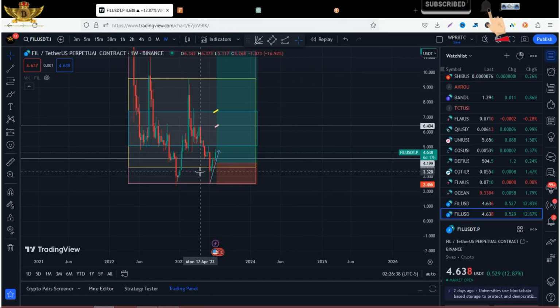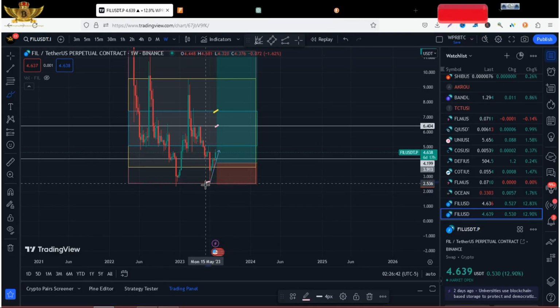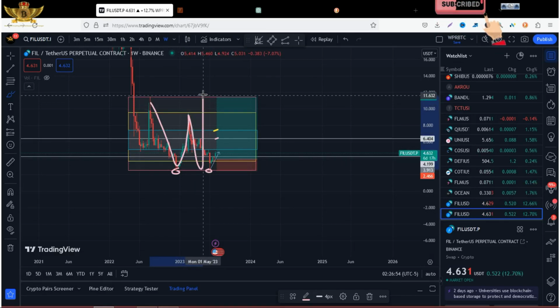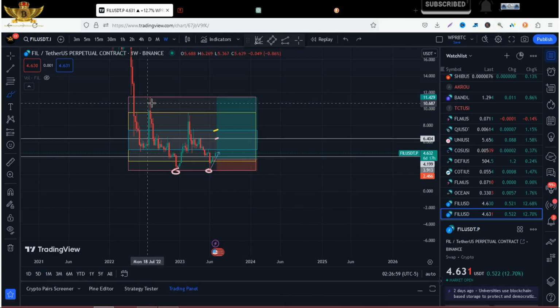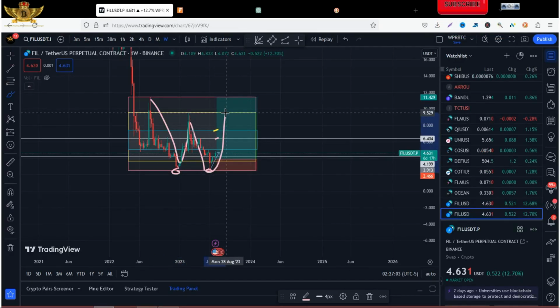So what we are seeing on the weekly chart is that this token just made a beautiful double bottom on the weekly chart, and you all know how a double bottom works. A double bottom gives you an equal move of what happened right before it started forming, something like this, right? So we're going to get something like that, right? So this is what I'm anticipating on the double bottom pattern that we are seeing currently on Filecoin.